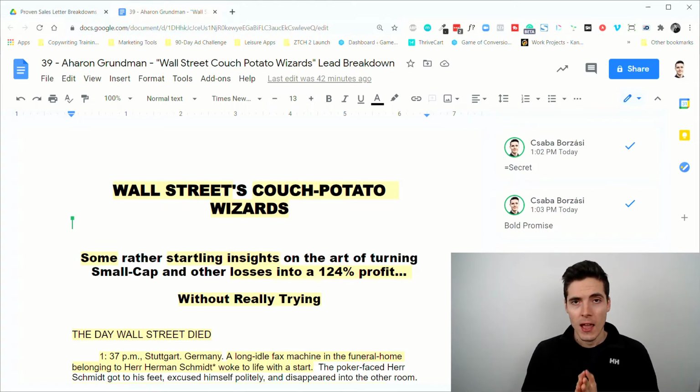And today we're going to take a look at a so-called lead. So this is basically the first 100 to 500 words of any sales letter. And the main job of a lead is to hook people in emotionally, to build a little bit of curiosity and desire as well. Well, actually a lot of it. And to basically just make them much more likely that they actually read the rest of the sales letter.